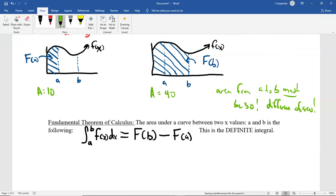Indefinite means you're not finding an area. Definite means you are. And in a lot of applications, we're usually doing the definite integral. So this is one way that things are written, but sometimes people want to have some extra notation in the middle.